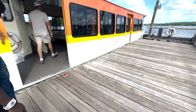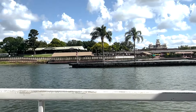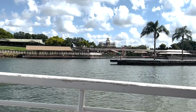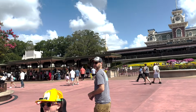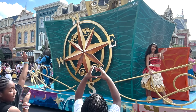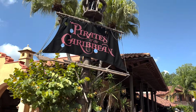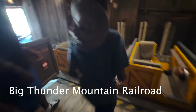Yeah, you can roll right in there. Roll Dad in. Right over there to that corner. There you go. Thank you. In the middle. And those last three rows are all yours, guys.